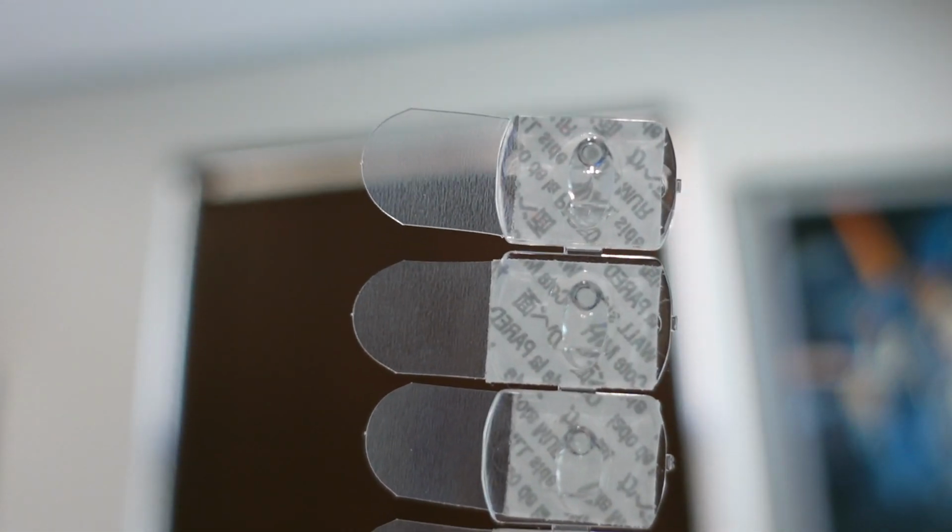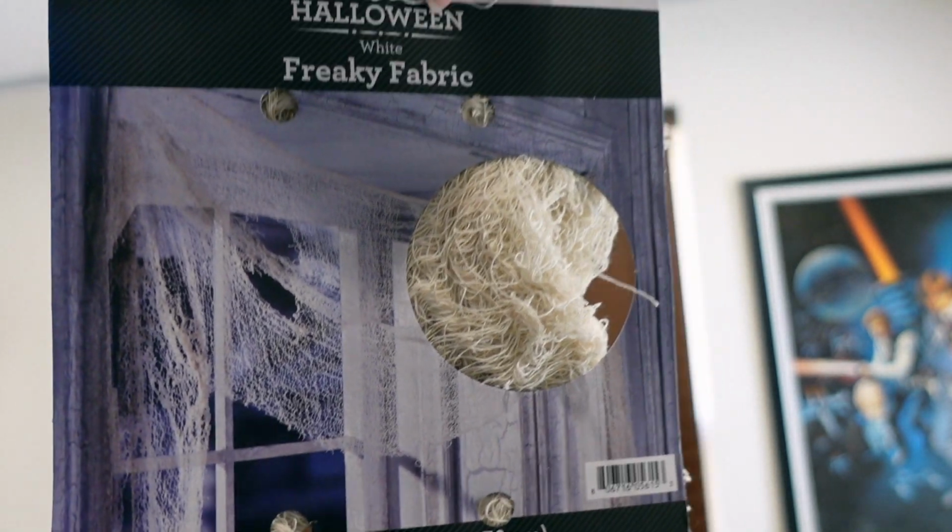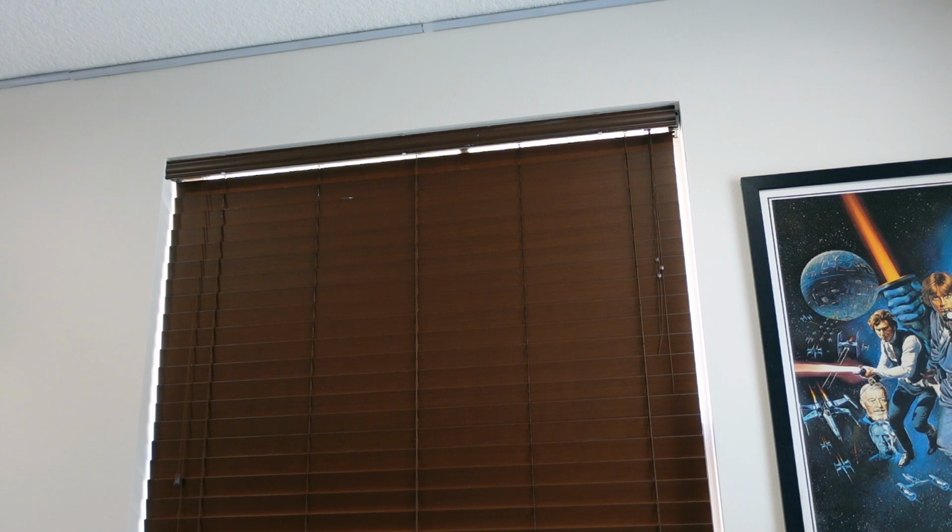All right, so I'm using these tiny little command hooks so that I can hang this freaky fabric on the tops there. So let's get to it.